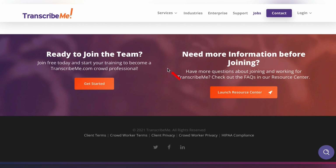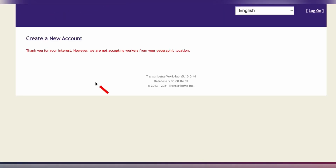And to sign up, just scroll all the way to the bottom and push Get Started. Now, full disclosure, they are only accepting applicants from certain countries, one of them being not the United States, because when I try to sign up, they are not taking anybody from my geographic location here in the United States. So this is more of a worldwide type of deal.